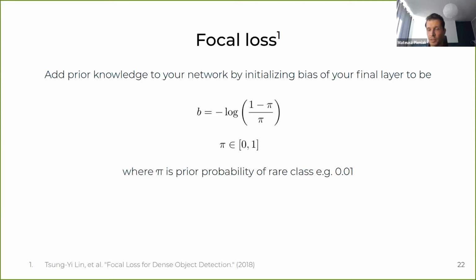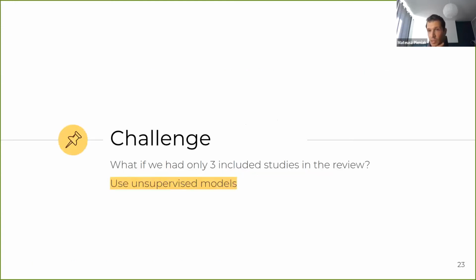if you have a dummy model, the model will return that probability for the negative class or the positive one, depending on how we interpret it. So if you have like 1% of positive classes, we can put that 1% here and then have this kind of prior knowledge from a human in the neural network. So this is a very cool technique that I recommend to use.